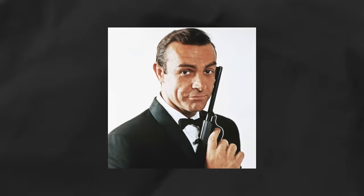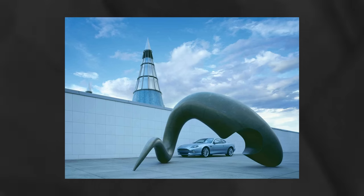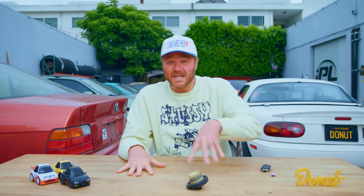The first car on this list is a James Bond car. Actually, it's one of the only Aston Martins that James Bond never drove. I'm talking about an Aston Martin DB7. Now this is a weird Aston Martin because it's actually mostly a Jaguar. But what does that mean? James, what does that mean?